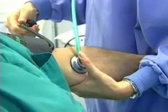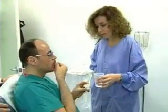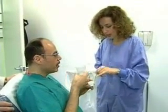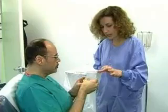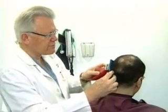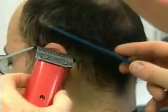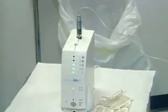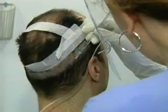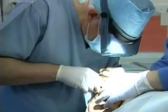Then we give a little bit of mild tranquilizer, typically Valium, by mouth. All that does is produce some mild relaxation, just makes it easy for the patient to relax throughout the course of the day. It is worn off by the end of the day. Then we prepare the donor area by shaving a narrow band in the donor area. We use the CompuMed computerized local anesthesia system then to anesthetize the donor area.